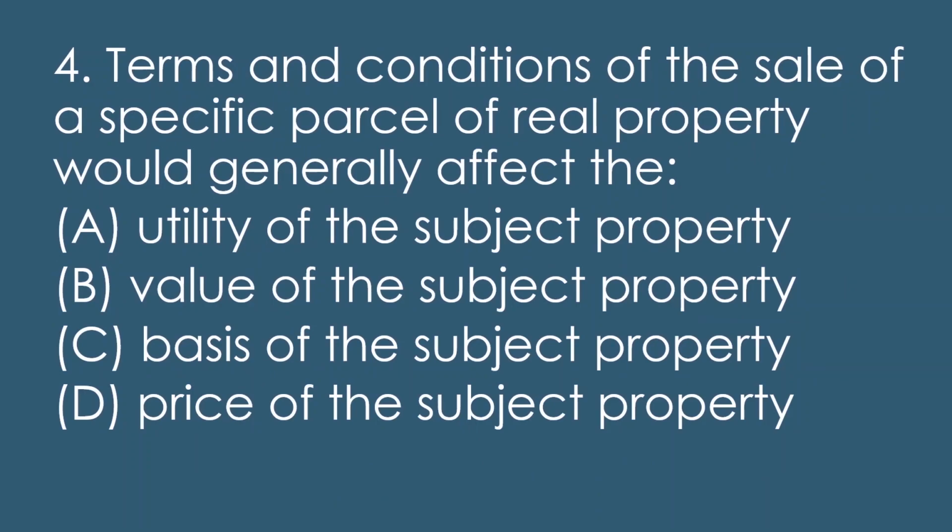Terms and conditions of the sale of a specific parcel of real property would generally affect the A, utility of the subject property, B, value of the subject property, C, basis of the subject property, D, price of the subject property. Okay, well, terms and conditions of a sale, when in regards to a specific parcel of real property, what does it generally affect? Does it affect the utility, value, basis, or price?